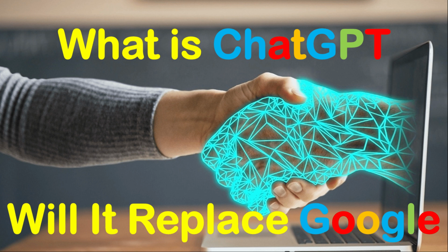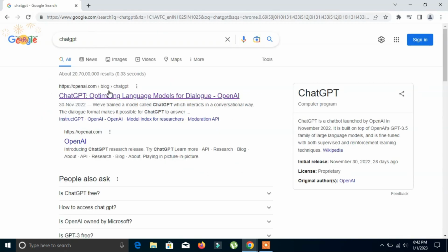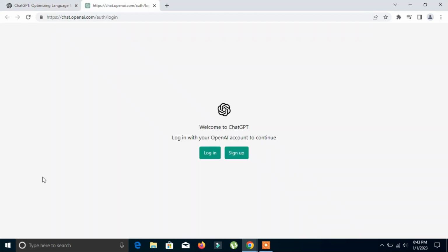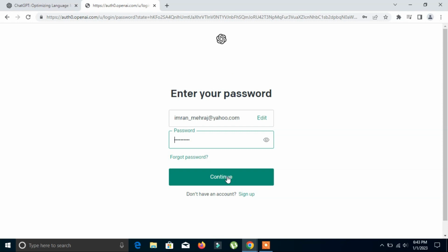Now let us see how its interface looks. You have to first open your favorite browser and search ChatGPT, and here you can open the first link, ChatGPT, and here you can see Try ChatGPT. Click here. Now if you want to use ChatGPT, you have to first sign up. I have already signed up, so I can login now and click here, continue.